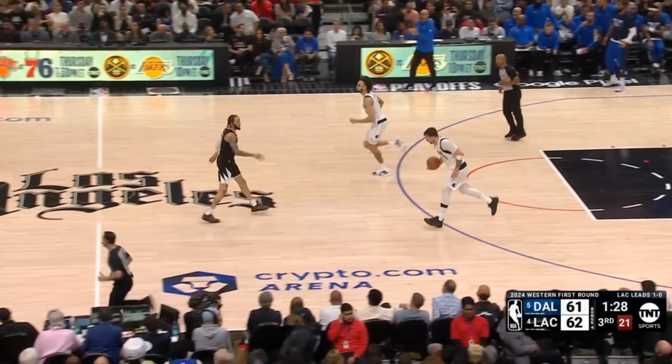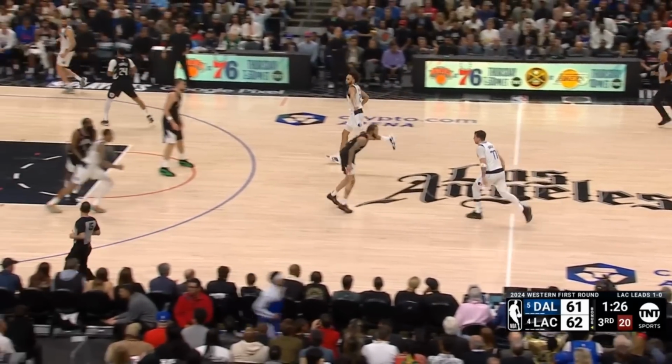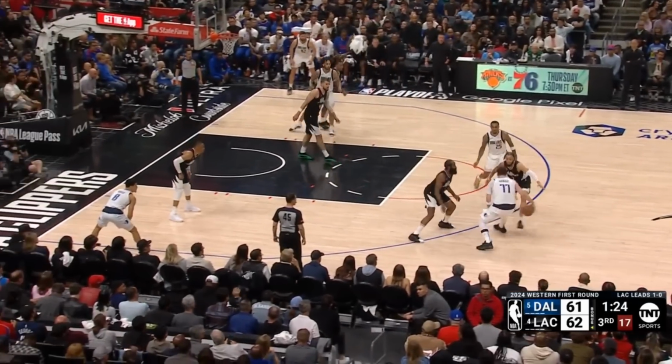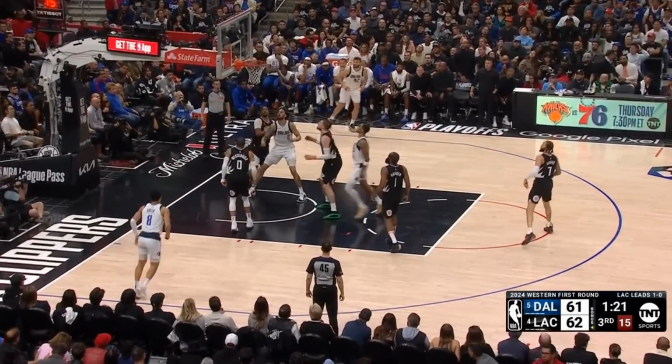And because he has these layers to his game off the catch, Dallas can involve him in more offensive action. For example, he'll sometimes screen for Luka, and when the Clippers put 2 on the ball, he's able to take advantage of that 4-on-3 by stepping into one of his floaters.